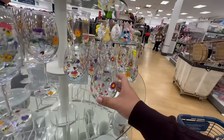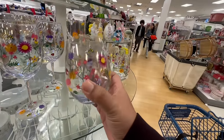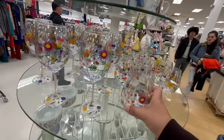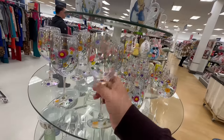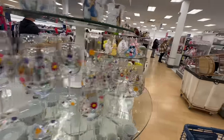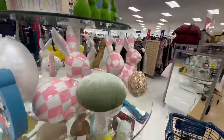Okay. So those are $9.99. And this glassware. Oh my God. Yes. These are $5.99 though. A little pricey, but look at the detail on those. Really like that. And I love the wine glasses too. This is very spring and summer, so definitely gives you a while to use. So love those. Oh, and there's a whole display here. Oh my God, look at these bunnies.